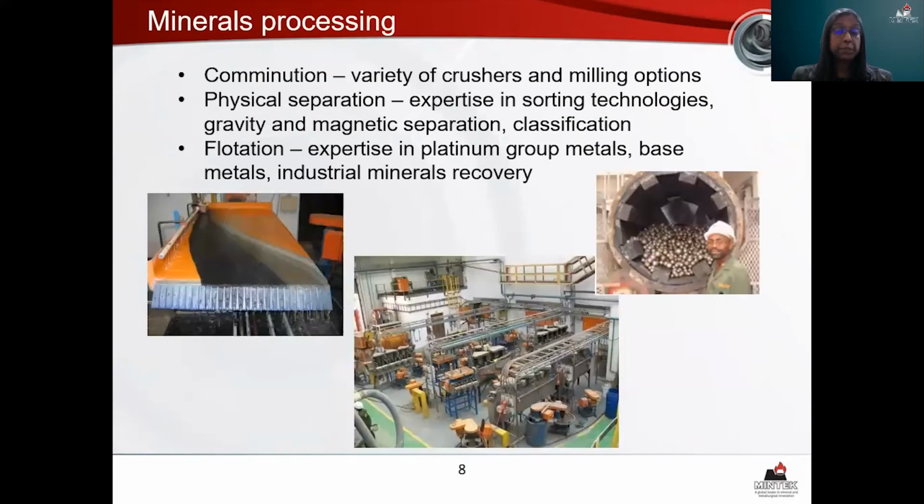The next step is typically that of minerals processing, and this covers comminution, which is the crushing and the milling of the ores to produce particles. We can additionally do physical separation, which exploits the physical properties of minerals to separate them from one another. And here we make use of sensor-based sorting methods, as well as gravity and magnetic separation, as well as classification.